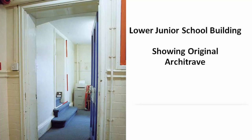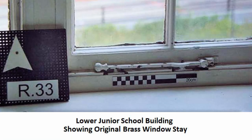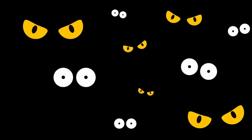This shows some original architrave in the lower juniors' building, and this an original brass window stay on the north window of the lower juniors' hall. See the open day video footage in the next section. Keep in mind when you're watching the floors, the blackboards, the ceilings, the radiators, and the classroom partitions.